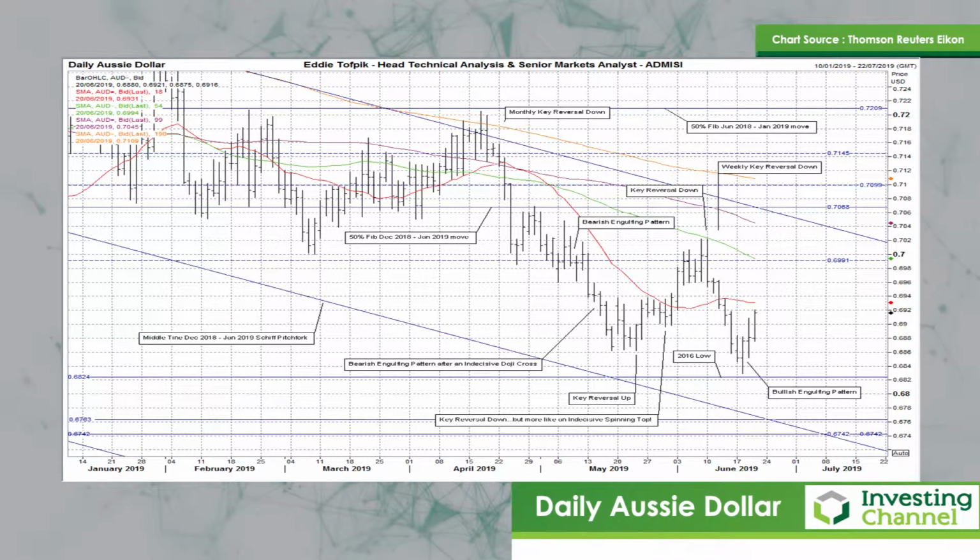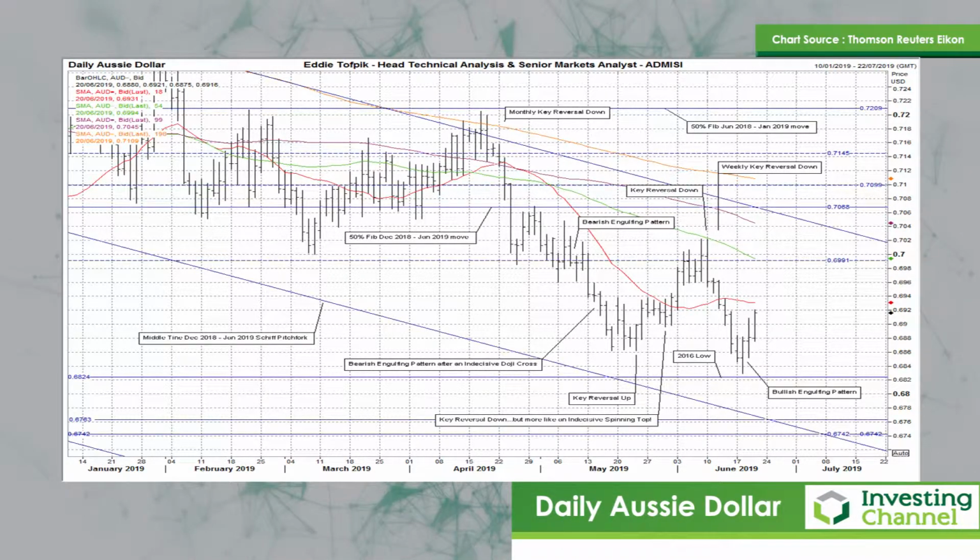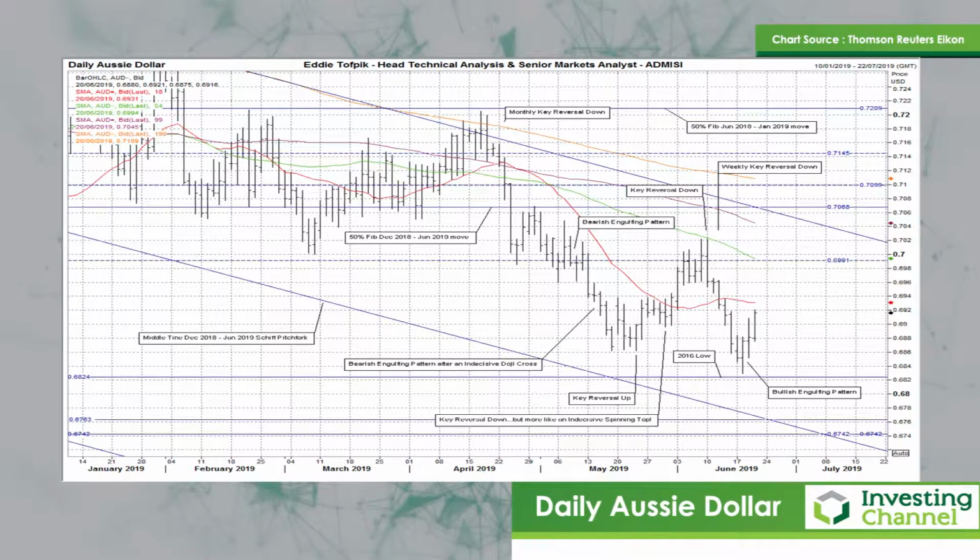The market still continues to work its way lower between the upper line, currently 70.68, and the median line, currently 67.68, of the big bearish December 2018 to January 2019 shift pitchfork. Today, we're within the same range, just towards the top right of it.